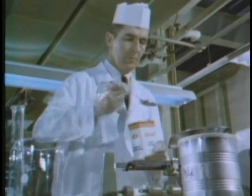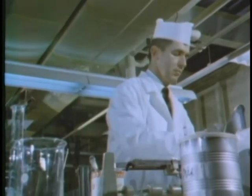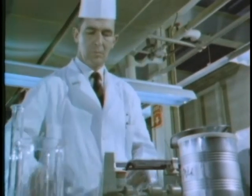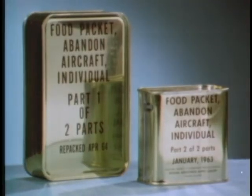Today's military strategy dictates mobility and speed. And to meet these demands, a soldier's rations must be light, small, easily prepared, and still packed with enough nutrition to keep him at top effectiveness. Currently, many kinds of Natick-designed food rations are in use, each specifically tailored for a particular environmental or military situation. There are packets for men lost at sea, stranded in the Arctic, or alone in strange territory.